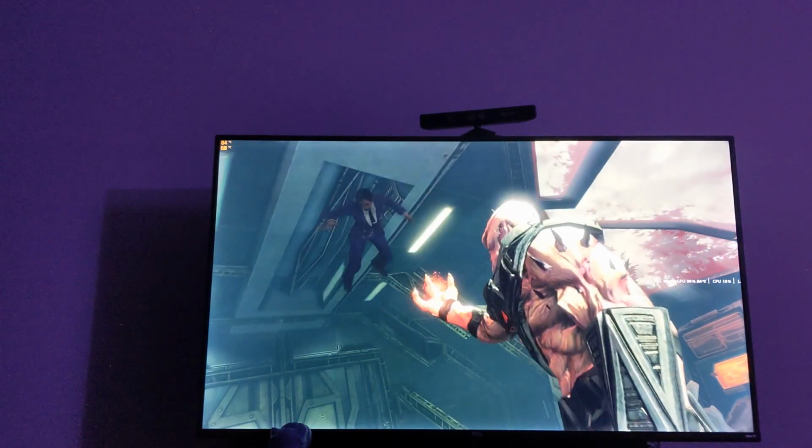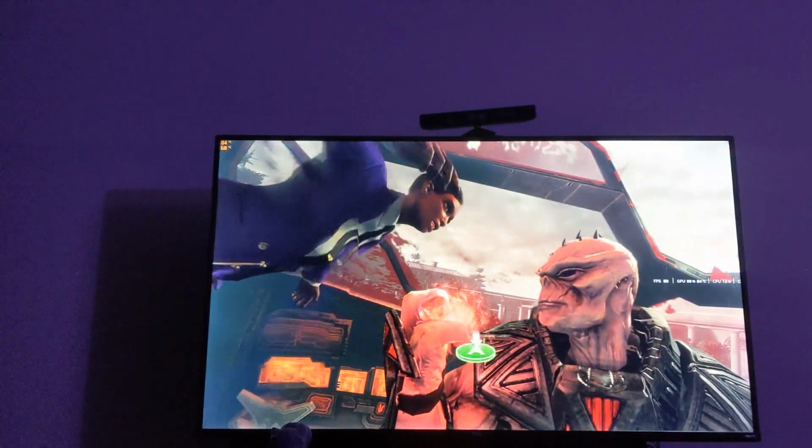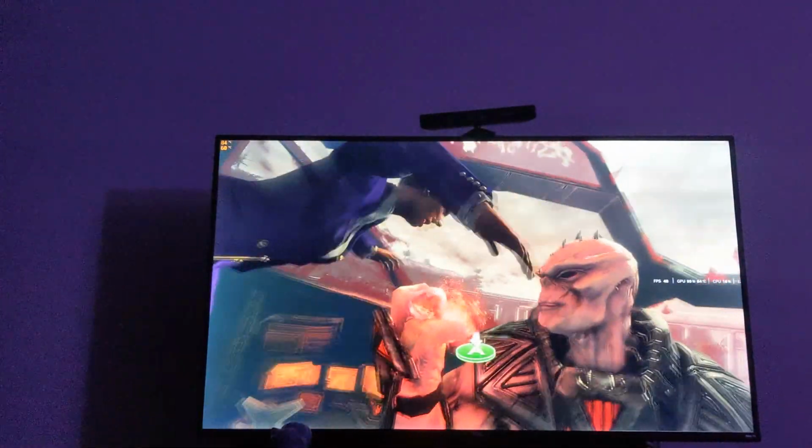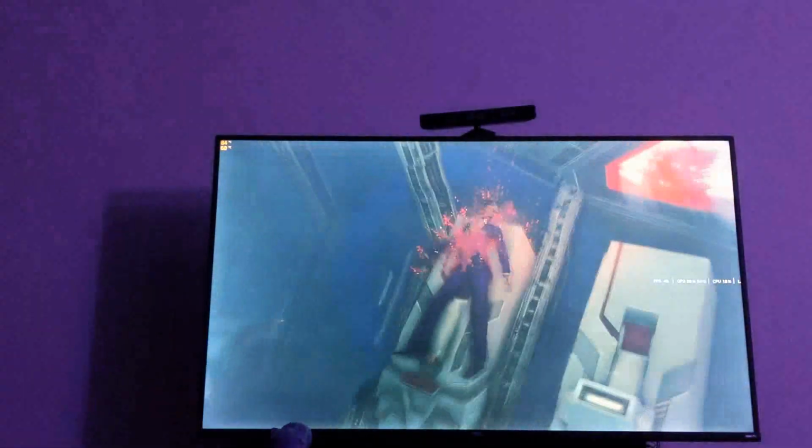Okay, so we got Saints Row 4 running on this PC. So we're not streaming now, we're actually playing games on the PC directly. It was actually running at 4K at 60 FPS, but I was having some issues with the cutscenes. Changing it to 1440p increased the FPS and also fixed the cutscene issues.